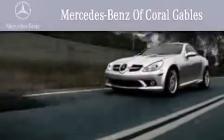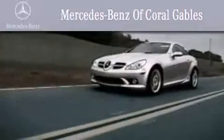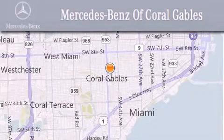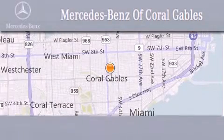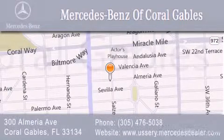We are South Florida's oldest and most prestigious Mercedes-Benz dealer. Winner of 9 consecutive Best of the Best awards. Over 50 years of service to our clientele, helping them discover the Mercedes-Benz experience, one customer at a time. We are located at 300 Almeria Avenue in Coral Gables.